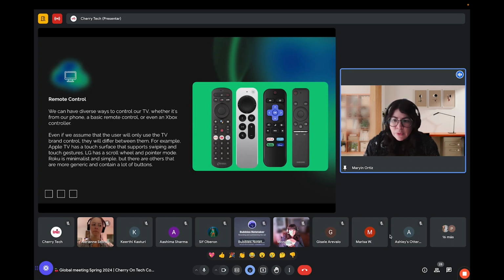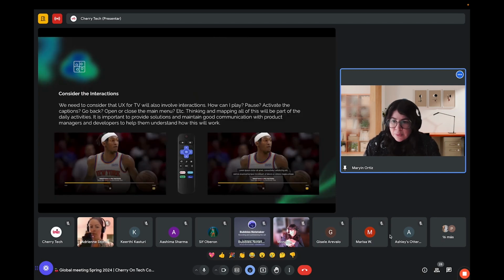For example, Apple TV has a touch surface that supports swiping and touching gestures. LG has a scroll wheel and pointer mode. Roku is more minimalist and simple, but there are others that are more generic and contain a lot of buttons. So related to this, we also need to consider the interactions.